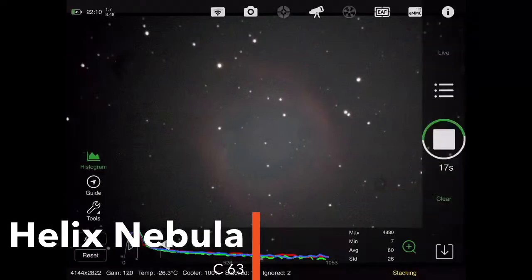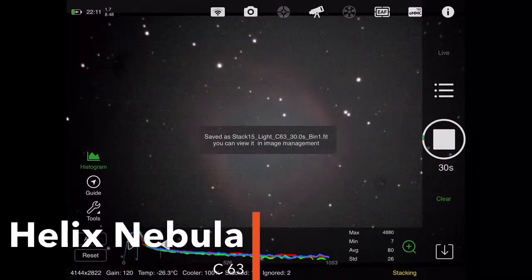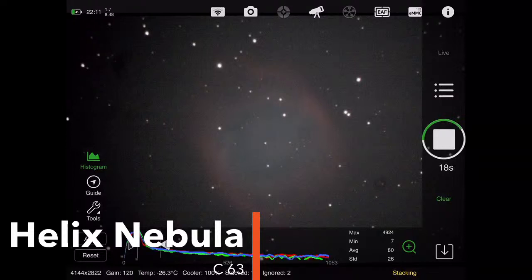So I think we'll stop the stacking there. We've stacked 15 images here of the Helix Nebula. I'm going to take a picture. I was trying to stack earlier using a filter, but although the filter improves the contrast, it prevented me doing the stacking. So I think it's partly because it's quite low in the sky tonight.